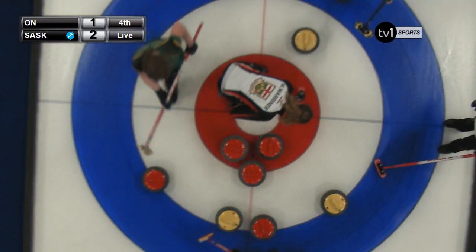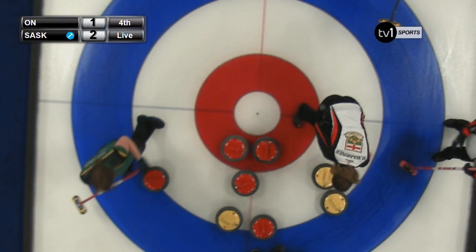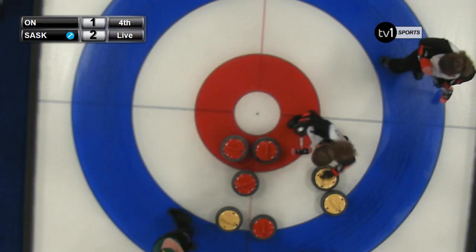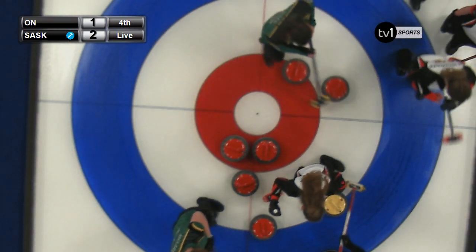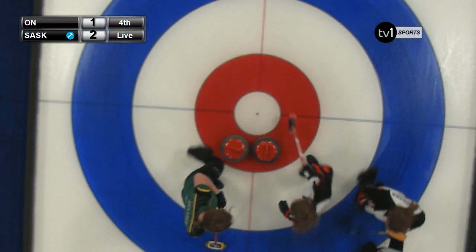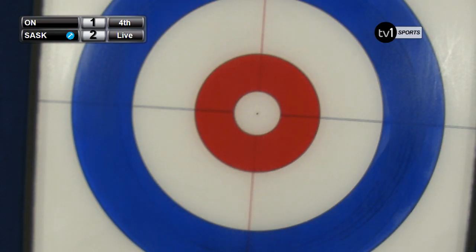Gotta slow down. Slow down. Oh, just a little bit warm. I'm guessing two for sure. Maybe three. I think maybe three. Oh, that was a tough one. Okay, they're going to go in their fourth end break. We're going to have a little break too and come back for the second half of this game.